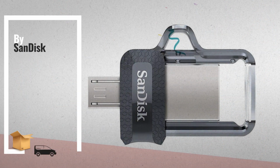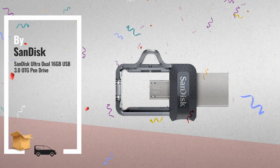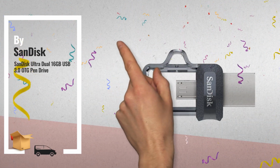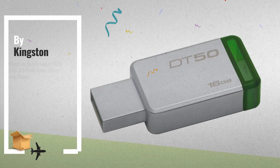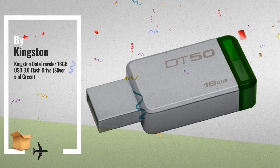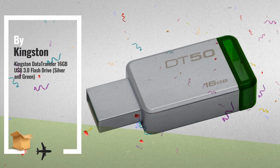Number 4. The SanDisk Ultra Dual Drive M3.0 makes it easy to transfer content from your phone to your computer. Number 5. DataTraveler 50 is a lightweight USB flash drive available in capacities from 8GB to 128GB.